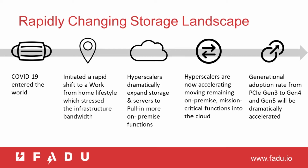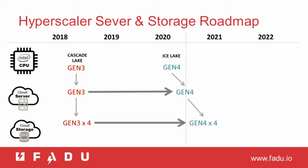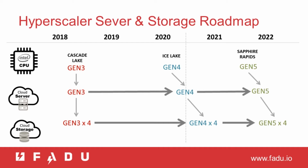Now let's take a look at the server and storage CPU roadmap and how they adopt PCIe generations. AMD was early to the market with PCIe Gen4 in 2018. Intel was a little late to the market with Ice Lake in 2020. To make up for it, Intel will introduce Sapphire Rapids, which has PCIe Gen5 in 2021.